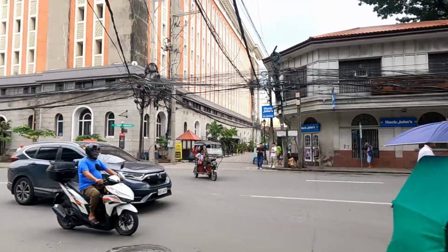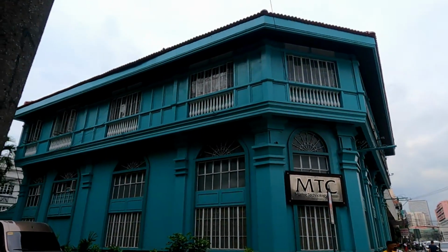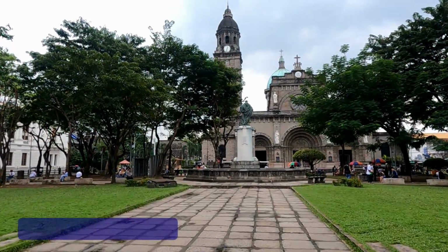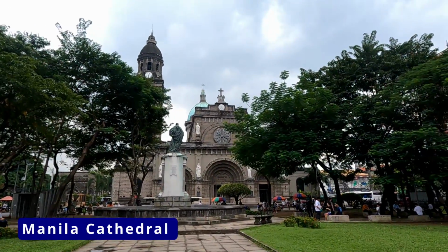So we've just walked underneath the bridge and we're into Intramuros, and so different already. It's so much cleaner, quieter, and this beautiful building. It's such a relic from the Spanish times. First tourist spot we've come to in Intramuros, and we think this is Manila Cathedral. Do a little bit of research on this one.